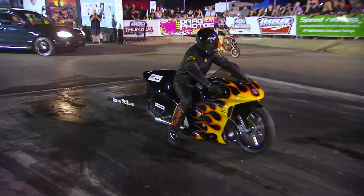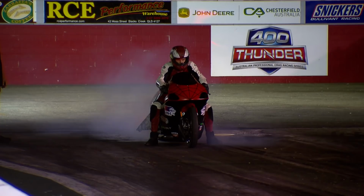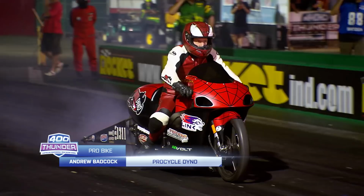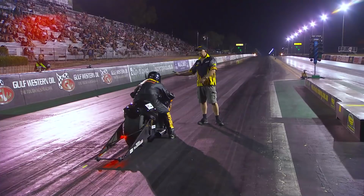But speaking about no data, Ryan Learmonth in round one, their data logger failed for those guys as well. So they went back to the pits and were like, oh, okay, what can we do? We're not learning anything, so they've gone with the exact same tune-up here in round two as what they had in round one, where it ran that 7.16. Yeah, if he can repeat 7.1s, he's got every chance of securing himself a spot in the major final here, the championship final at the New Year Thunder.